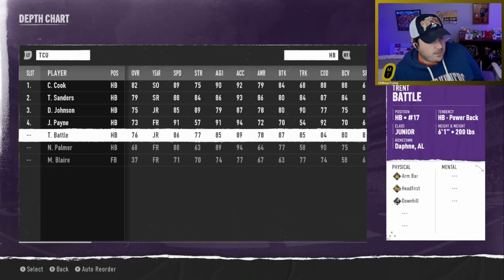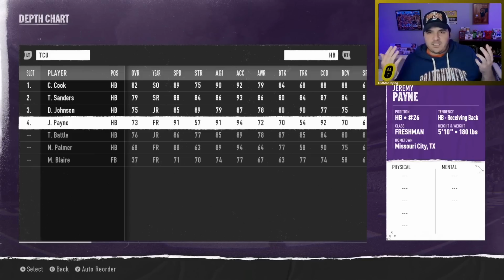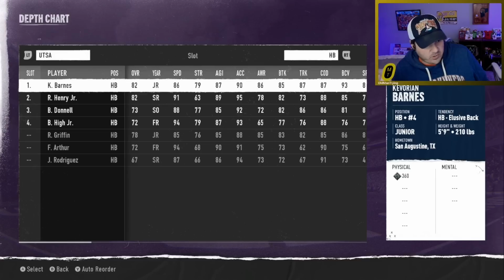How you doing? But TCU was not happy with just those two coming back, because why would you be? That's not nearly enough running back. So they went in-state. I didn't have a TCU sweatshirt. I do want to get one before the season starts. I got the closest thing that I have, UTSA, and that's actually where they went and got a running back. Going to butcher this first name. I'm just going to say it right now. Kavorian Barnes, silver 360, 82 overall, only 86 speed, and he did have a massive drop off last year.